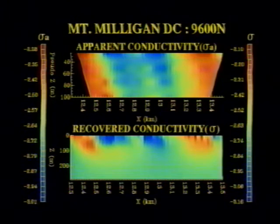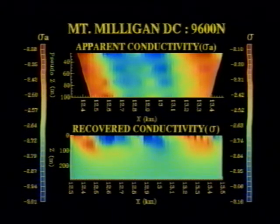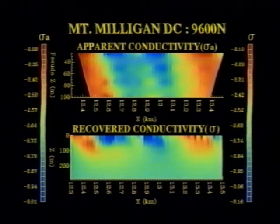The two-dimensional model recovered by inverting 86 data to obtain conductivity values for 1,600 cells is shown in the bottom panel. The vertical scale is now in meters. The region of low conductivity, shown in blue, corresponds to the monzonite stock.